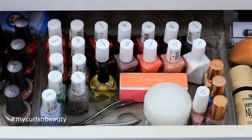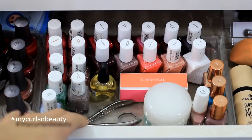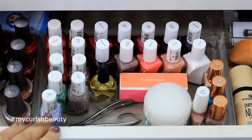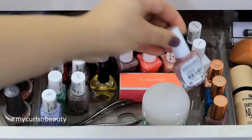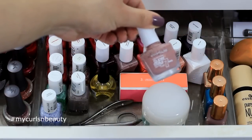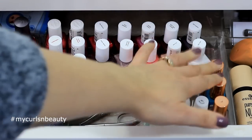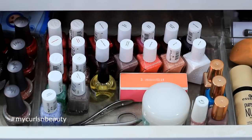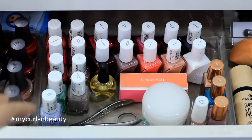On my next section, as you can see, I have nail polishes. These are all the Essie nail polishes that I currently own. I have a few tools here to do my manicures and pedicures and stuff like that. I also have one nail polish from Maybelline. This is one of my all-time favorite nude nail polishes from the drugstore, and I have a few from Barry M right there. I love how now they are very organized and I can just pick them up and I don't have to look for them. They're just great in this little section right here.